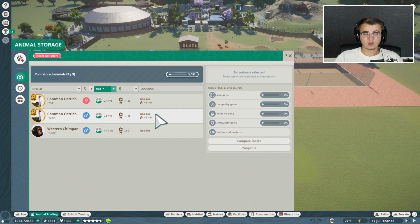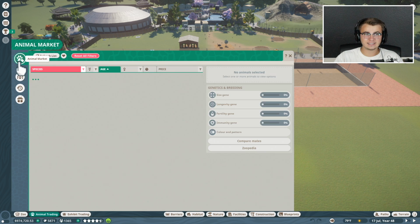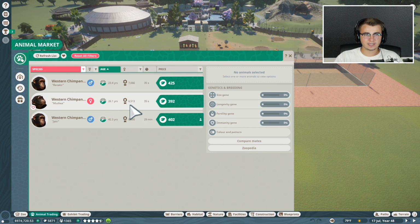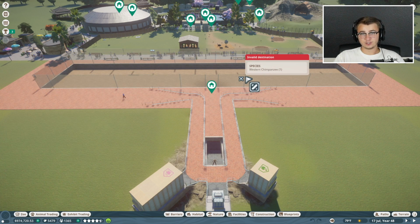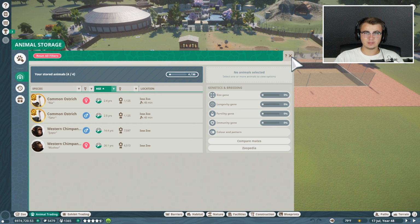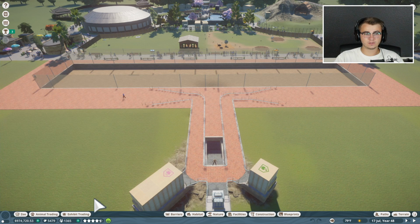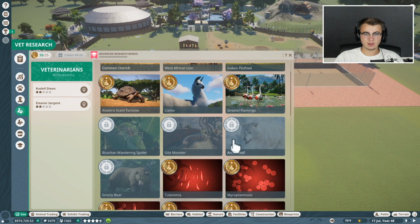I do have two common ostrich in the trading center right now, trying to get some more conservation credits. It's not much. I think it's like 20 something, maybe for both of them combined. But I'm still trying here. All right, and then let's get her, place her into her new habitat as well. I have high hopes with this. I hope everything goes well. I hope that the chimpanzees live a long, healthy life.